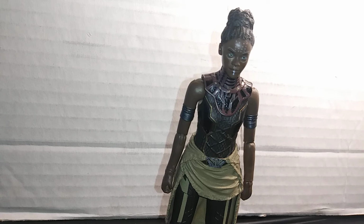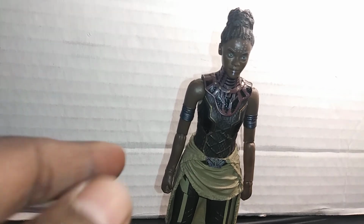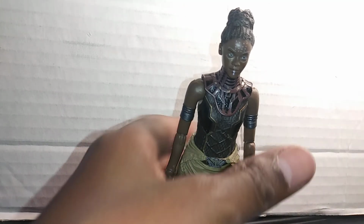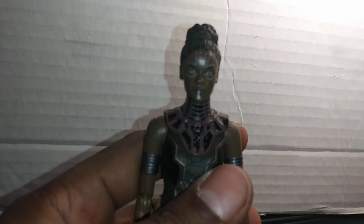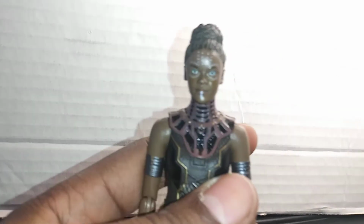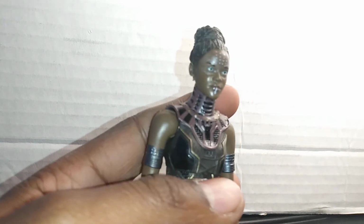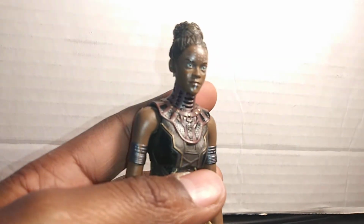So the Shuri figure, I hate everything about this figure except for the arms. The arms are perfectly fine, good articulation in the arms and everything. So let's start with the head sculpt. I forgot the name of the actress who played Shuri, but that's not the main problem. You can tell that this is Shuri.